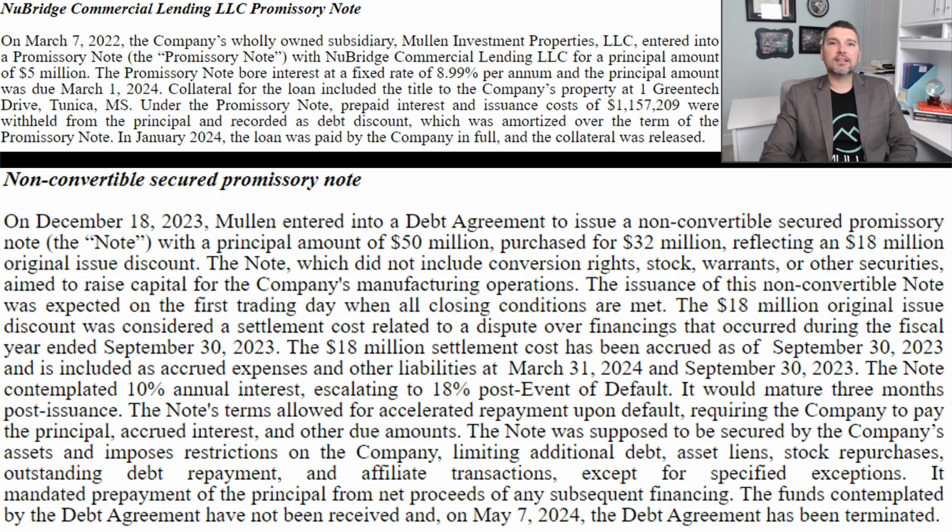The first one, this has to do with that $5 million promissory note that Mullen did pay off. If you look at the last sentence for this first section, it says in January 2024, the loan was paid by the company in full and the collateral was released.